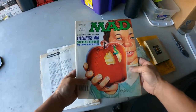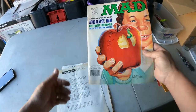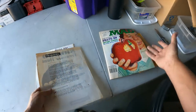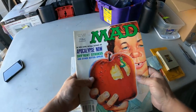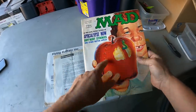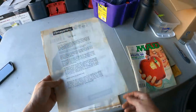It's just a throwback. Speaking of throwbacks, here's Mad Magazine from 1980. I know I owned that back in the day. This guy's a little bit older than me, but apparently he wasn't too old for this. I think he's a good 20 years on me, which is surprising, right? Because that would have made him like 30 when this came out. But whatever, no judgment here. I haven't matured since I was 10, but anyways.